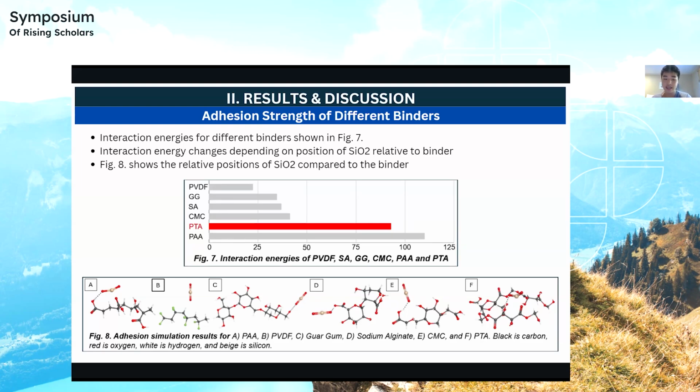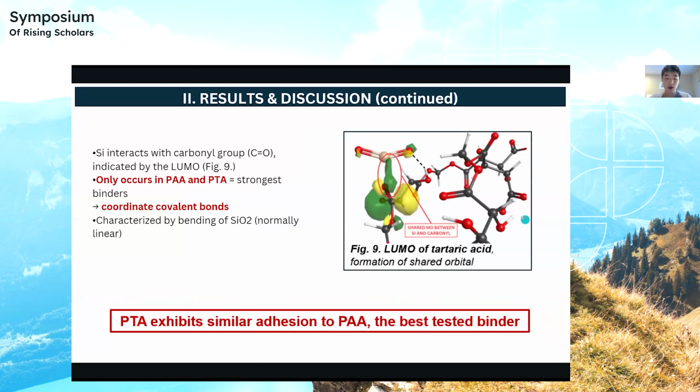This is because both PTA and PAA have a high amount of carboxyl groups. A possible reason for this is that the carboxyl group performs a special interaction that allows for stronger binding. When I investigated the molecular orbitals of PTA, I found that a shared unoccupied orbital was formed between silicon and the carboxyl group, as shown in figure 9. This is likely an example of coordinate covalent bonding, which is why the interaction energy for PTA was so high.